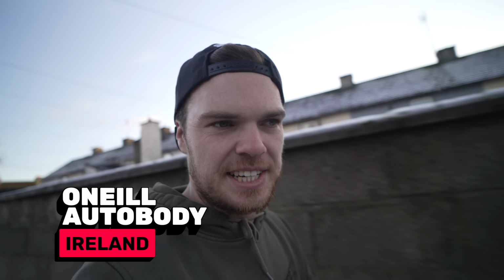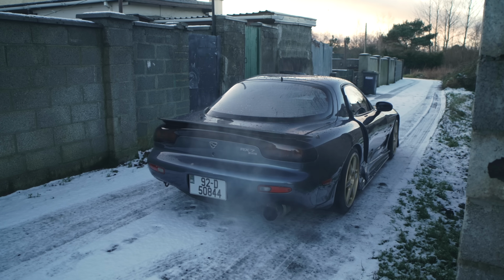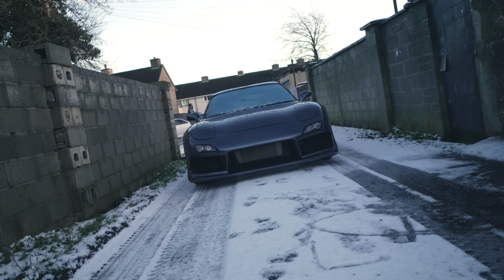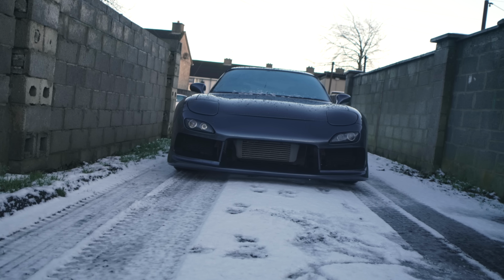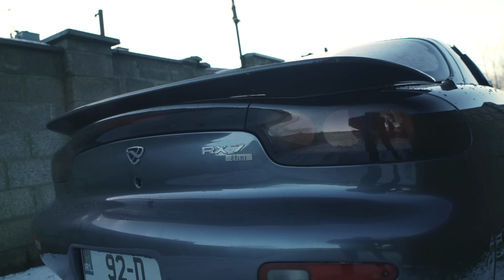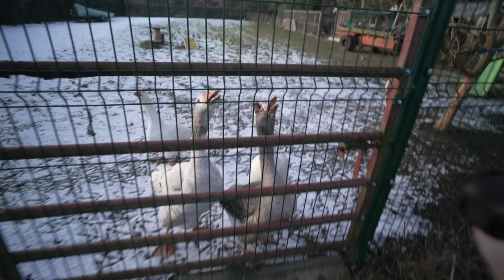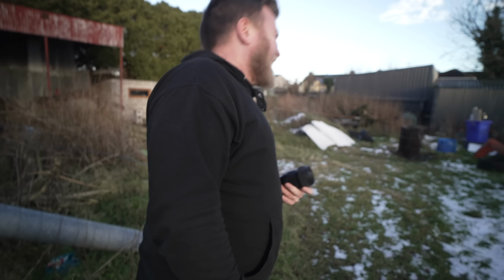Very tasty RX-7 FD. Yep, that's how you do it. Oh yeah! Oh yeah! Oh yeah! There's a whole petting farm there. They're the guard dogs.